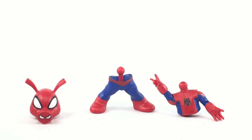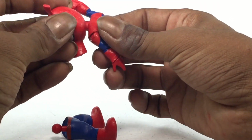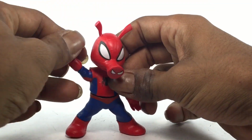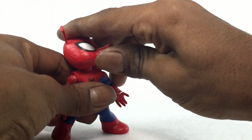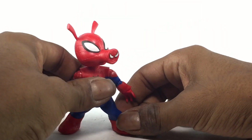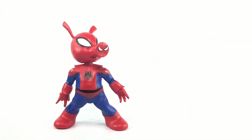So how to make this figure perfect without spending that much money? I would say don't sculpt, paint the webs, give single jointed knees, and then the thigh cuts. So it's not even the thigh cut, just give us the leg swivel, the leg kick, whatever you call it. Just I want my legs to move, my knees to move, and everything else is pretty fine.